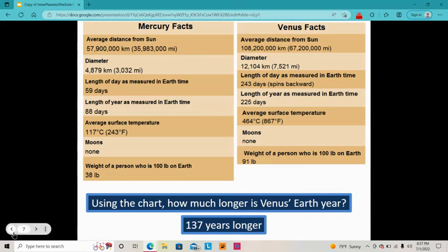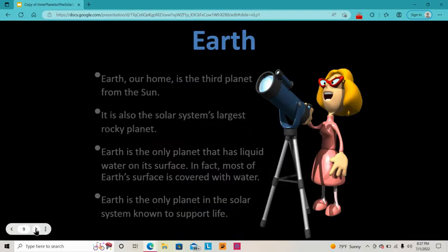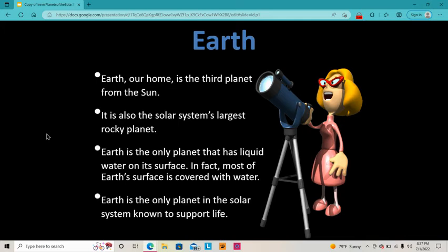And using the chart, how much longer is Venus' Earth year? So that's 137 years longer. So this is a picture of our home planet, which is Earth, also known as the blue marble. Some facts about Earth is that Earth is the third planet from the Sun.